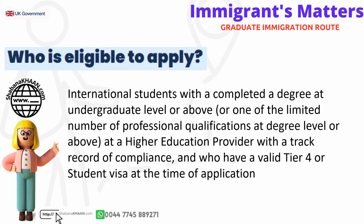Now, who is eligible to apply? All international students who have completed a degree at undergraduate level or above. There is a possibility of a duration change. If you are a PhD student, you can apply for the graduate immigration route for a 3 year visa, whereas if you have completed an undergraduate or postgraduate degree, it will be for 2 years.